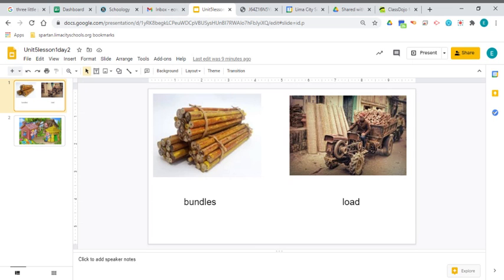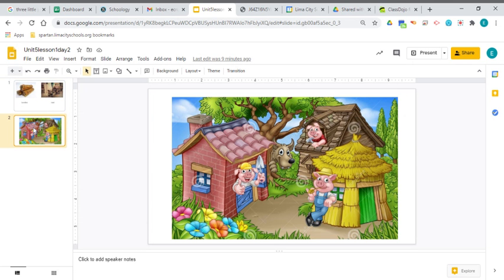All right. So as we're reading this, I want you to think about the different kinds of homes that you're going to hear about in The Three Little Pigs. Now, this story doesn't have any illustrations to it, so you just have to listen as I read.